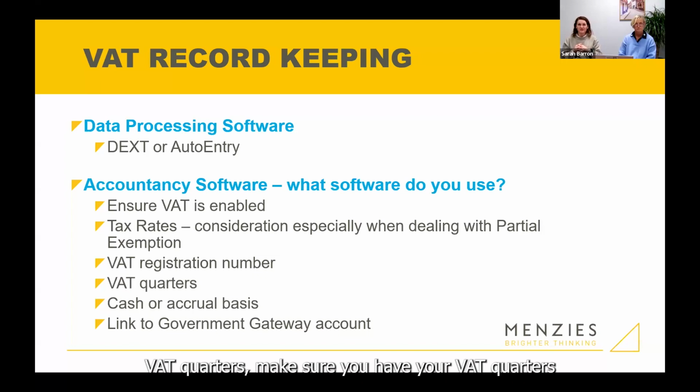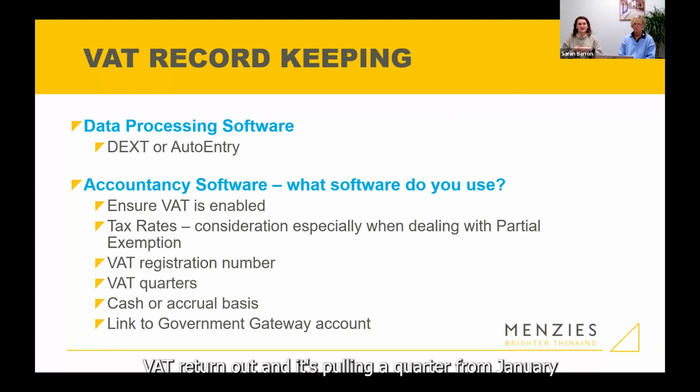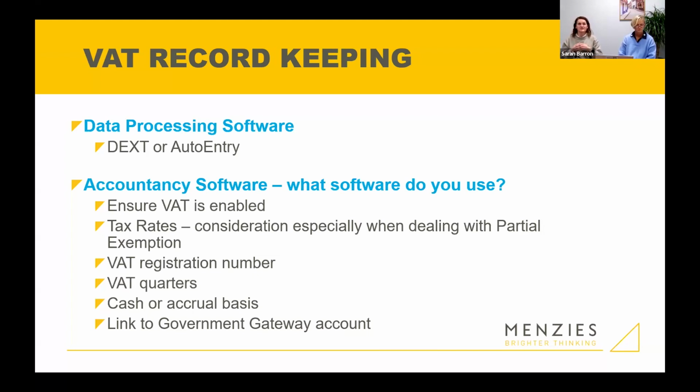VAT quarters: make sure you have your VAT quarters entered correctly into your accounting software, because it's generally automated. You don't want to start pulling a VAT return out and it's pulling a quarter from January to March when actually your VAT quarters run on a different period. So just double check that and it all agrees.